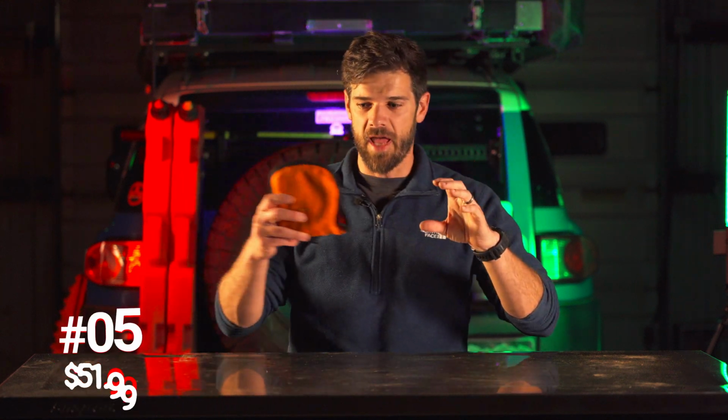Next up is something that I use every time I leave the pavement, and that is the ARB air down tool.